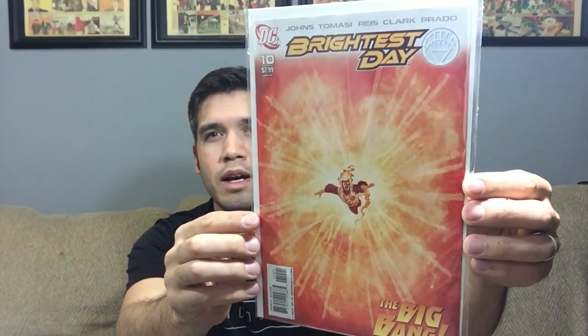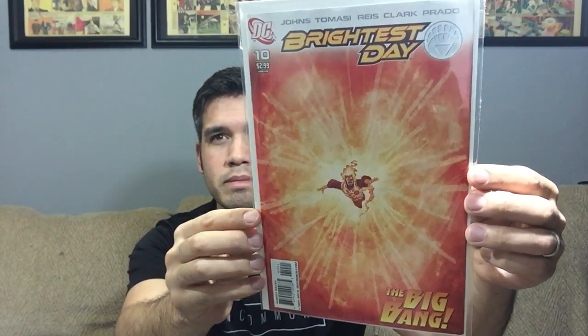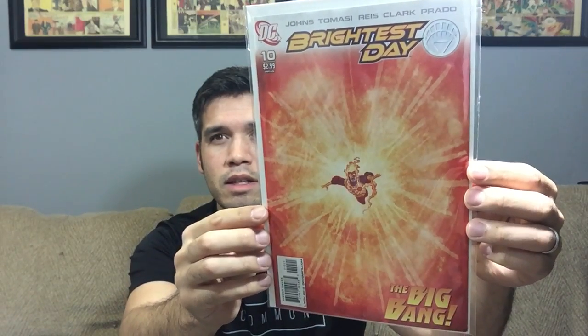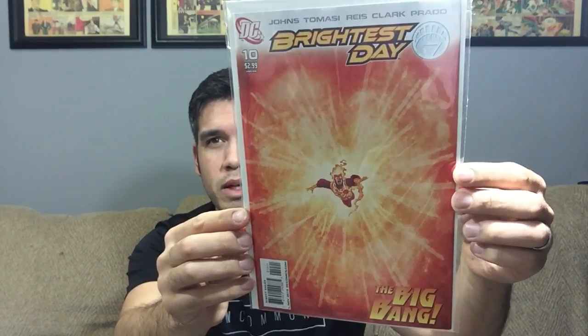This is the variant cover to Brightest Day #10. It's funny how I couldn't find this book forever when it was really hot. This is the first appearance of Deathstorm, and now I can find it very often. So it's pretty easy to find this book now. This may be the second or third copy that I have of that.